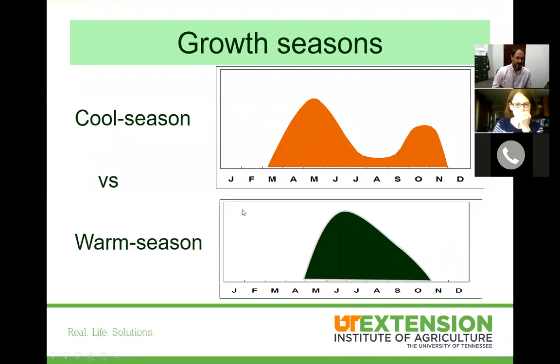The first 2 or 3 slides that we're going to go through are a little bit of a review, but I think it's really important that we hit back on these basics so that you understand where we're coming from when we're talking about some of these options for summer survival. These are just growth curves for our cool season grasses, most importantly tall fescue. You can see it rise in.